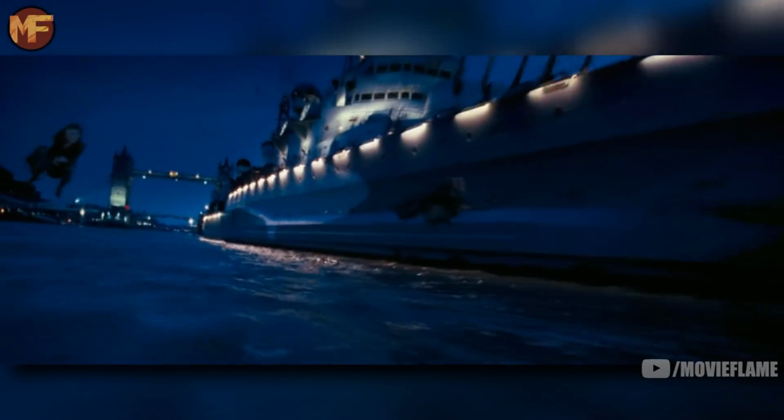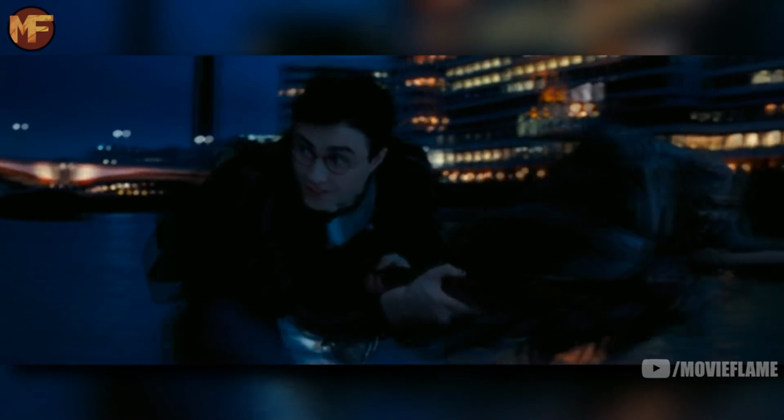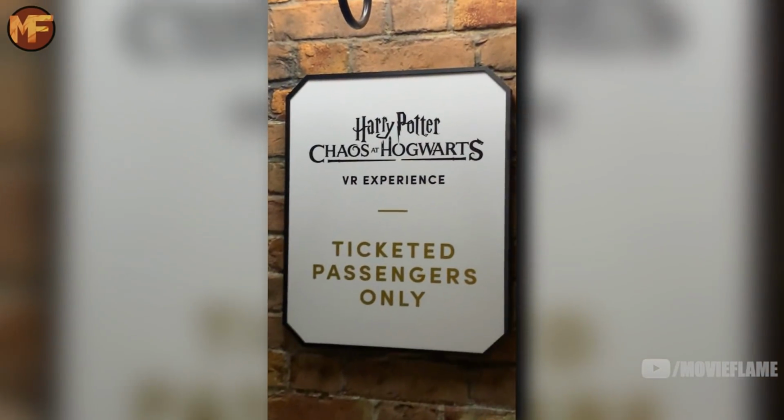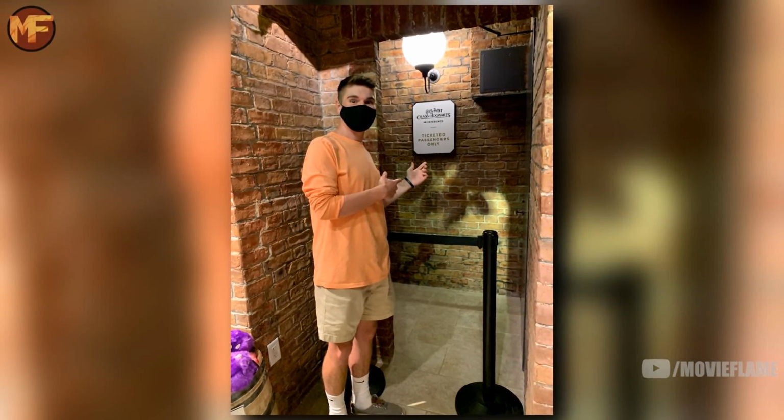Just like when we were flying over Hogwarts, you have free reign to do whatever you want. If you crash, you crash. If you're a beast at flying like me, you have a wild ride. As for the second VR, it was called Chaos at Hogwarts. It wasn't as cool as the first, but it was still pretty cool.